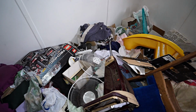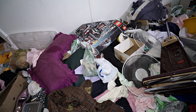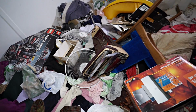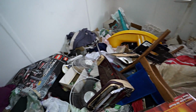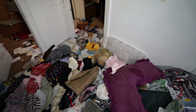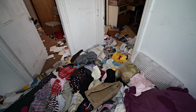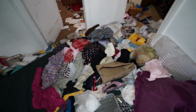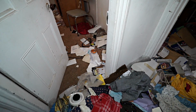obviously was a family's home. There's kids' stuff everywhere. Kids' toys, Lego. So I'd say the family had to move out pretty quick, and then after that it's just got trashed. There's no doubt they had a lot of stuff here. It's just been thrown around.